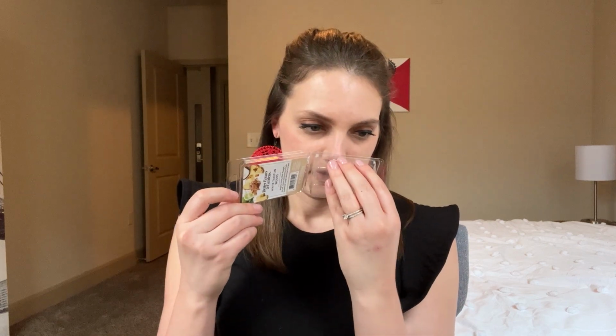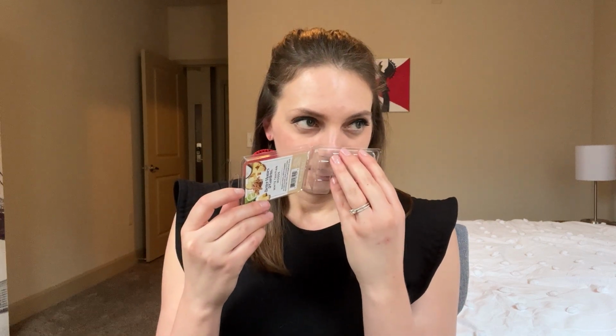The next one that I used up is a Walmart wax. This is from Better Homes and Gardens. This is White Tahitian Wood. The key notes are bergamot waters, white pineapple, sea salt, coconut, birch leaves, lavender, sandalwood, teak, and cedarwood. This to me smells pretty conceptual. I definitely get the pineapple there. I get a coconut and a sandalwood.